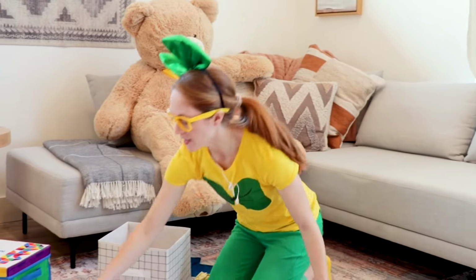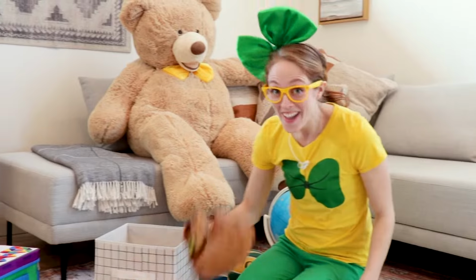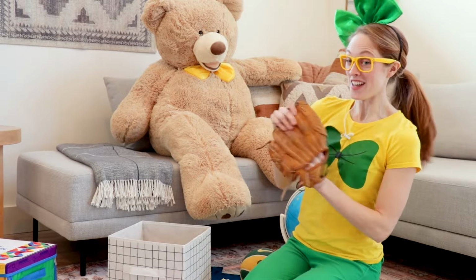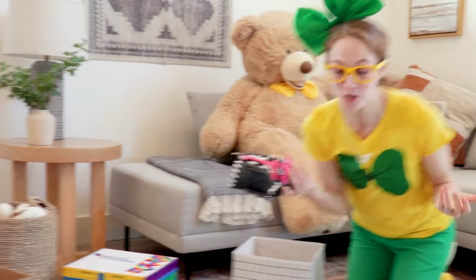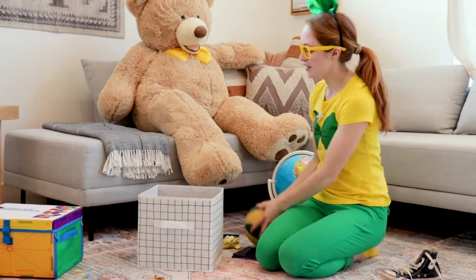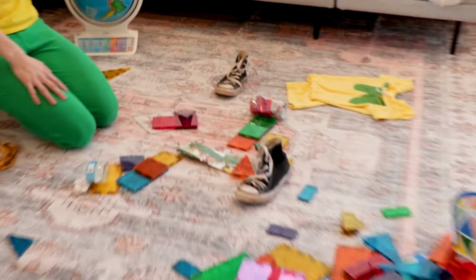All right, time to pick up all my sports equipment. This one's too small for me. I have this other one, and this one fits just right. Check it out. So, I'm gonna donate this glove because it's too small, and maybe someone else will be able to use it. I'll put that in the donate box. All my sports equipment in here. These are all my balls. This is looking so much better.